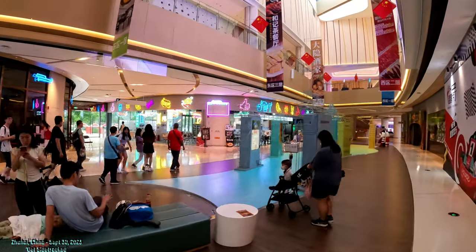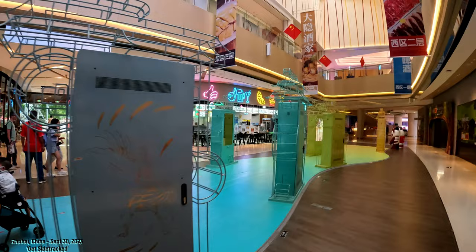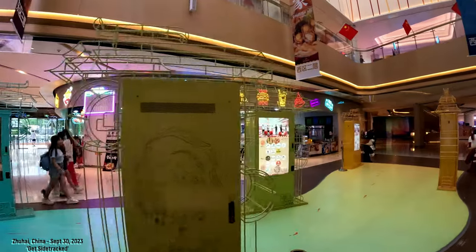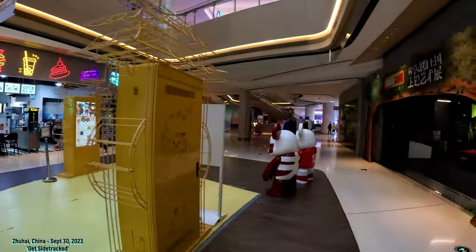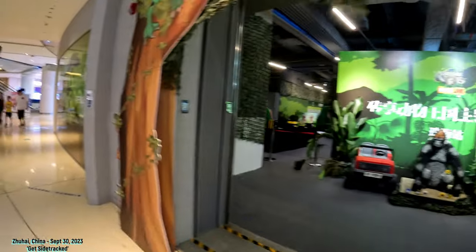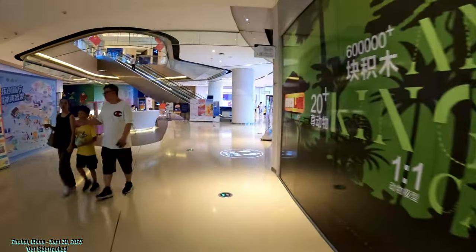That is kind of interesting over there. I can see what looks like pretzels. You can't get any pretzels in Macau anymore. There used to be a place that had it in a bakery, but I really want to get outside. Okay. Brick Live Animal Paradise. They definitely know how to bring in the kids.